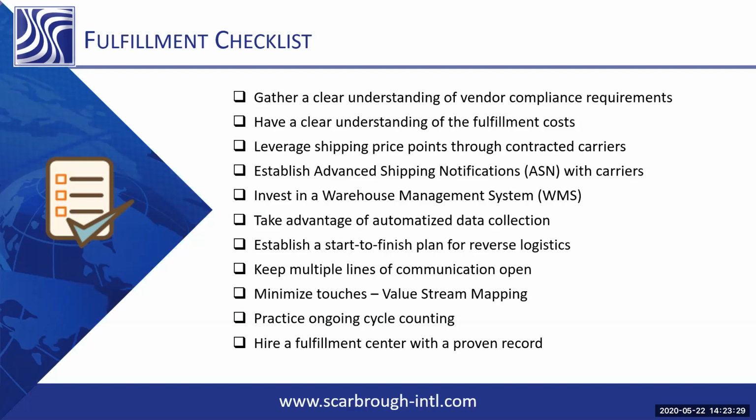There's no such thing, when you're taking orders directly to market, as over communication, not only of your expectations, but your 3PL's expectations and the things that they see to help keep your customer engaged and safe and your orders flowing. The next point, minimize touches, value stream mapping.